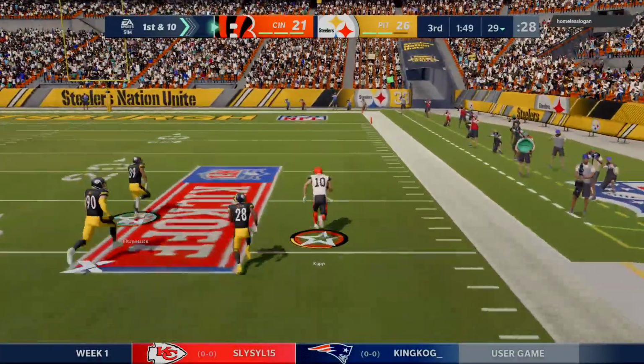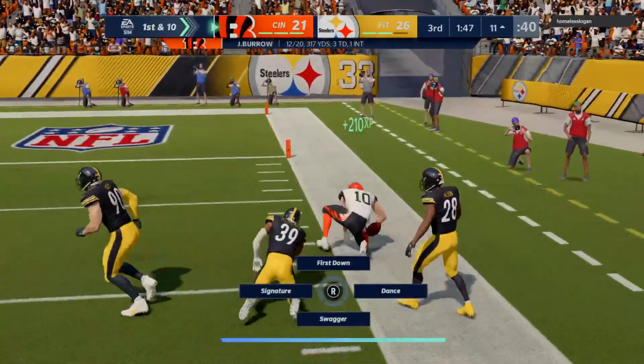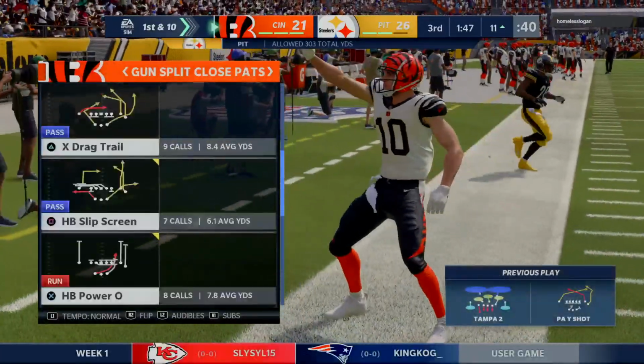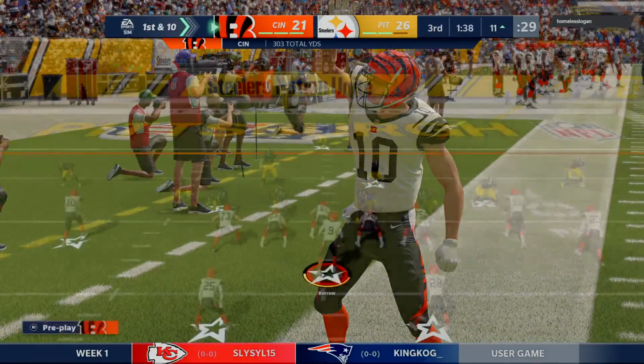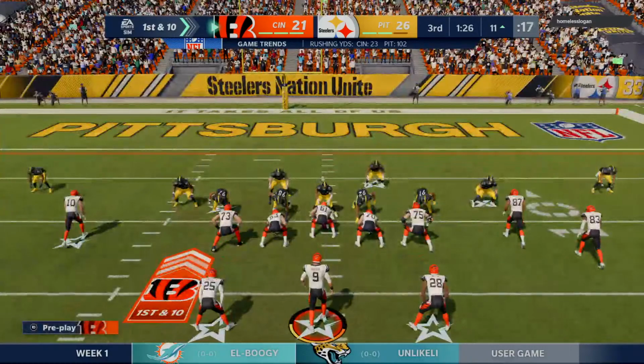Make sure that no one gets behind you. That's the cardinal sin of defense, not giving up the long pass. They did. Let's see how they adjust. A big play there for Cincinnati. And even 60 yards. A real field flipper there as all of a sudden they've got a first down in the red zone.